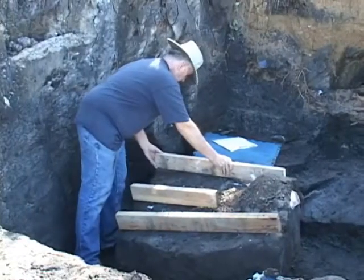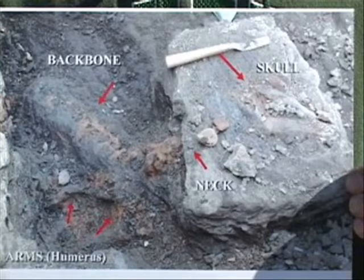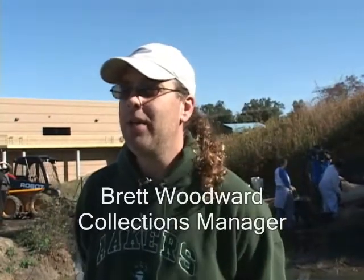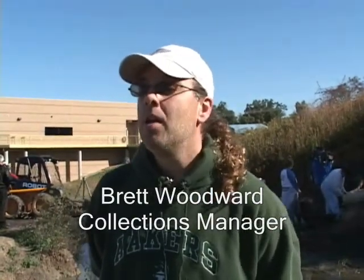What we found here is a complete articulated skeleton of a baby or a juvenile tapir. Tapirs were animals that lived in East Tennessee 4.5 to 7 million years ago, back during the Miocene. Fairly common animals, actually, but this animal is special because it is a complete articulated skeleton of a baby.